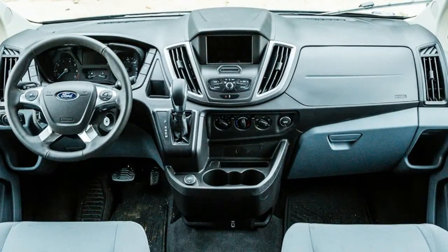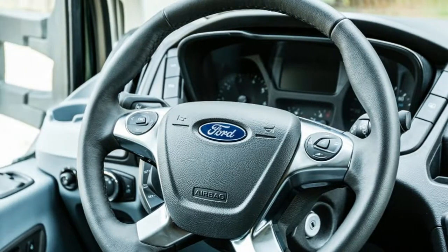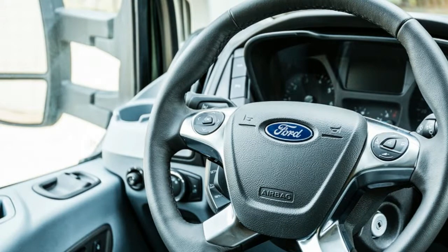Who has the need for a van such as this? Pole vault squads, fly fishing.